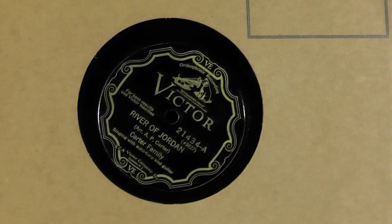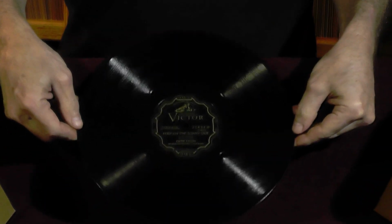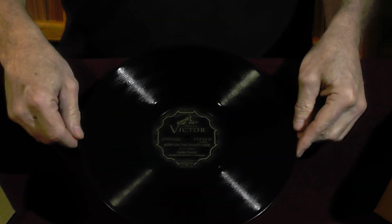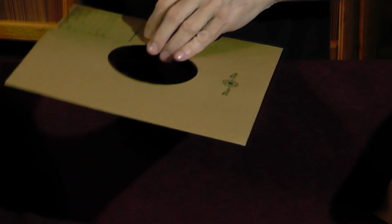5808. $75. Carter Family. Just want to point this out. Look at this. How many Carter Family records have you seen that look like that? Carter Family and Jimmie Rodgers and Bessie Smith, they are always just played to death. Look at that. Keep on the Sunny Side. You're not going to find a better copy of that tune. I just don't think you are. It grades E minus, or actually E. E copy for $75. Okay.